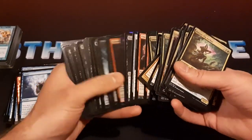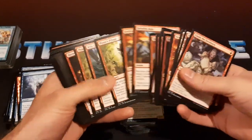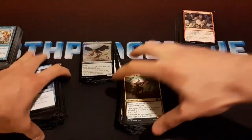So, yeah, I'm not going to go through all of these individually. But yeah, there's quite a bit of good stuff in the first half of this giant bulk lot that I bought. Some good red cards here too. Reckless Rage, Pirate's Pillage. There's a foil Pirate's Pillage. A foil Reckless Rage as well. So, quite pleased with this so far.